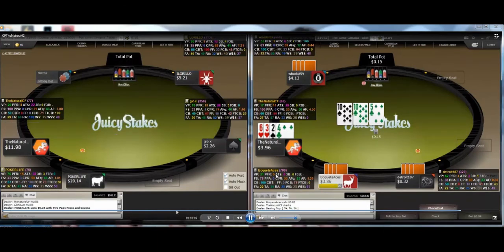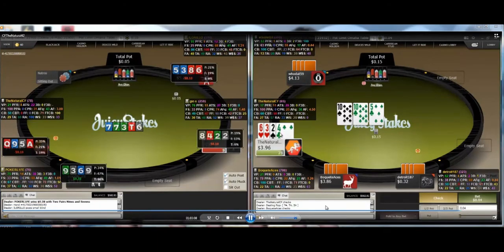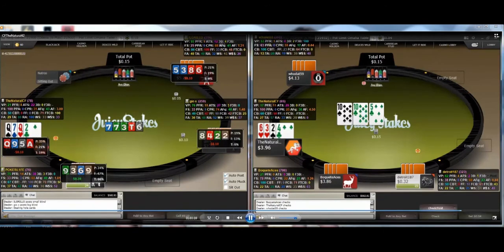it hit him. He had a better hand. So we didn't lose a lot of money there. That river was 38 cents or something, right? So no big deal.